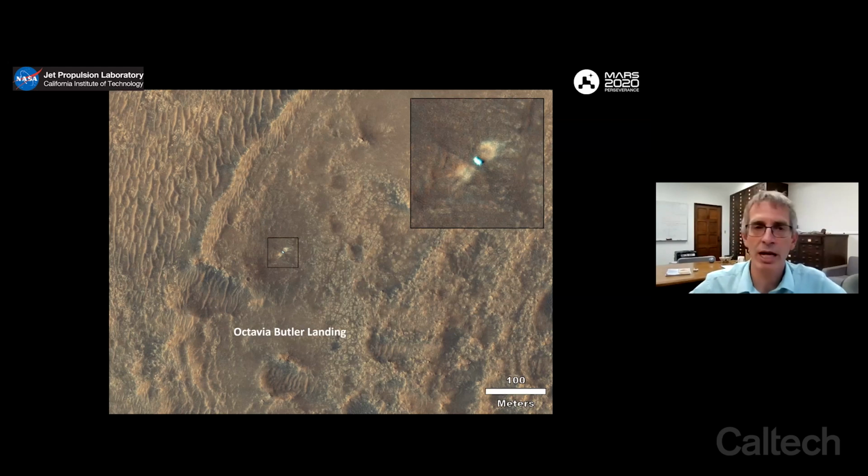And that's pretty spectacular that we can arrive within a few meters of where we want to go after traveling literally hundreds of millions of miles to get there. This landing site we've named after Octavia Butler, the science fiction author, and also coincidentally a Pasadena native.